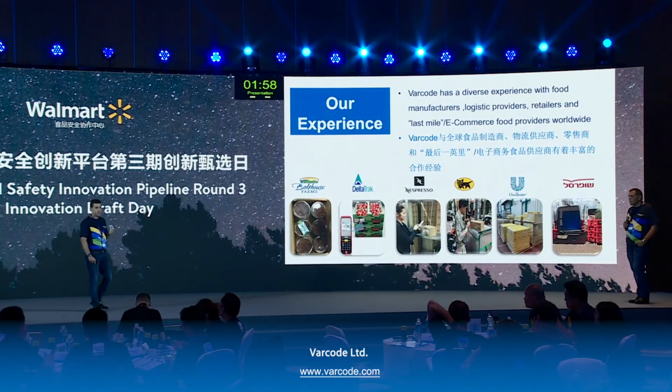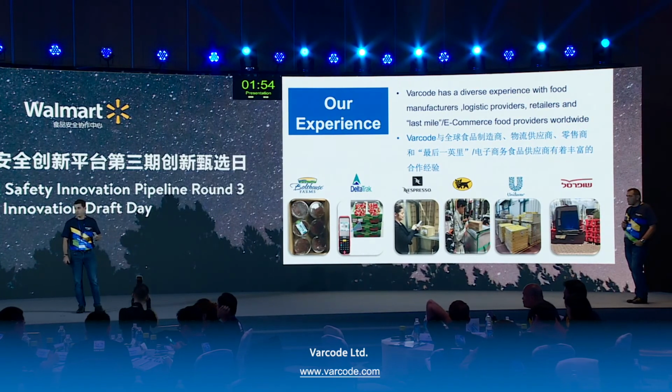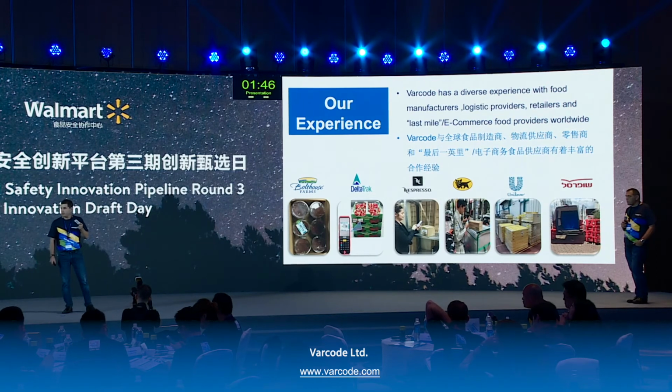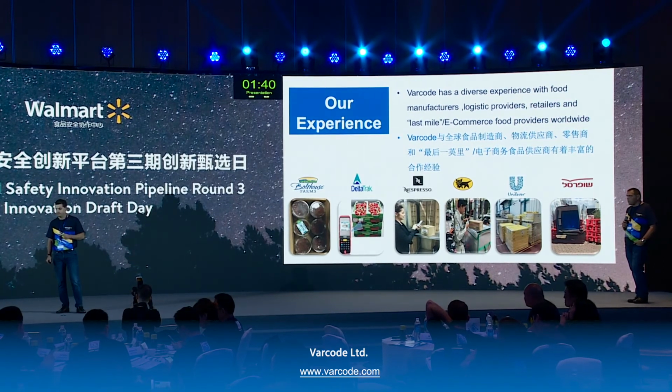Varcode has diverse experience in the food industry. From manufacturers like Walter's Farm, which is a Campbell Soup company, and Unilever, down to logistic providers such as Yamato in Japan, Delta Trek in the US, and retailers such as Shufersal, which is the largest retail chain in Israel, and Espresso.